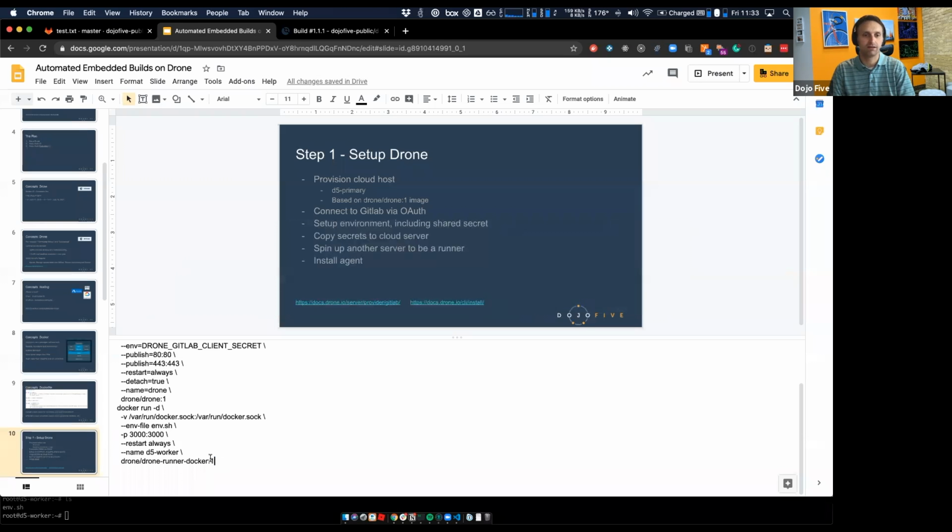Now we can run the drone runner. And you can see this looks largely similar to what was happening up here, but we've got a few extra things. We're sharing the Docker socket from the host OS inside of the Docker container. This can be a security risk, so think about this before you do it. But this is what they call Docker in Docker. Our runner is going to be kicking off Docker containers as it runs different steps of the build, and so it needs access to the top level Docker engine in order to do that. That's what this is doing.